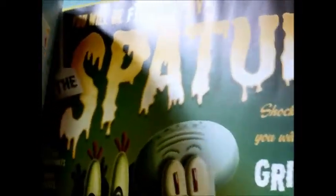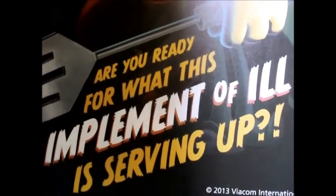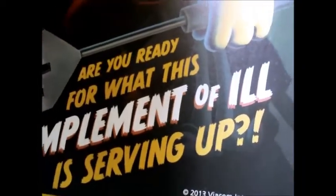You will be flipped by the spatula. Featuring SpongeBob SquarePants, Squidward Tentacles, Mr. Krabs, in a greasy spoon screen staging. Are you ready for what this establishment is serving up? So yeah, that's one of the posters. The other one is the Patrick's Secret Box, which is right over here. It's related to the Secret Box episode 35A from season 2.